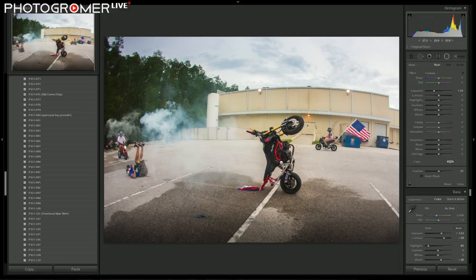Now the blue smoke is not from the bike. We had a smoke bomb. It was 4th of July. What about the dude with his legs in the air? Was that something that you guys were doing? That was not planned. That's just where he fell. Okay. So he came off the bike all the way back there? Yeah, that's where he fell.